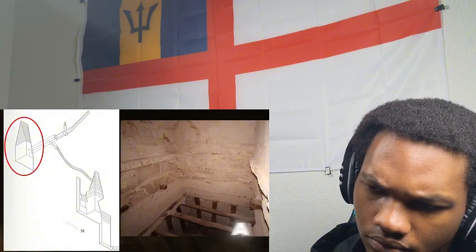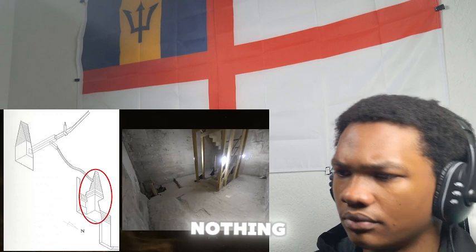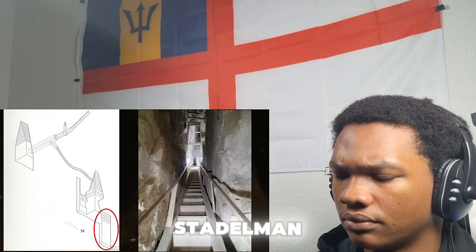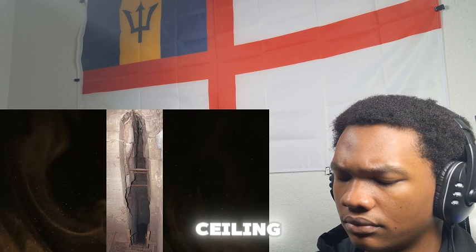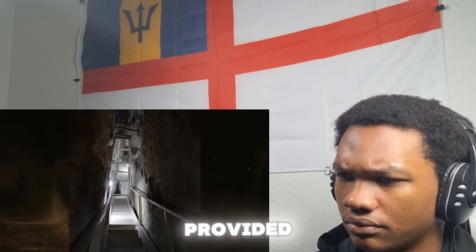This pyramid has a spacious upper chamber and a towering lower chamber, but nothing else that would obviously be designated as a chamber. Stottleman is forced to count the ascending passage as a chamber, perhaps thinking the high corbelled ceiling upgrades its status. No explanation is provided.